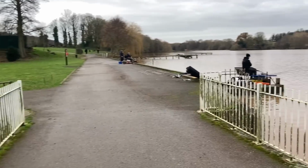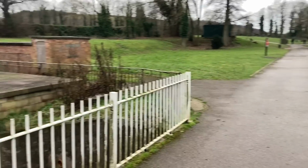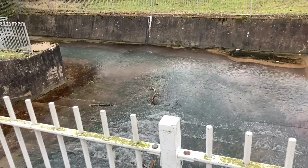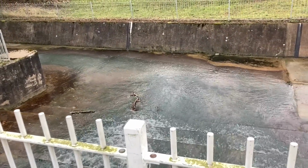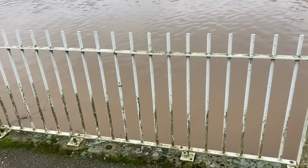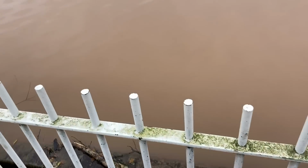So we're down the bottom end of the lake. And if you can't hear me clearly, it's because the lake overflow is working its magic. Look at the colour in this lake, horrendous. You can't even see a centimetre down. It's ridiculous.